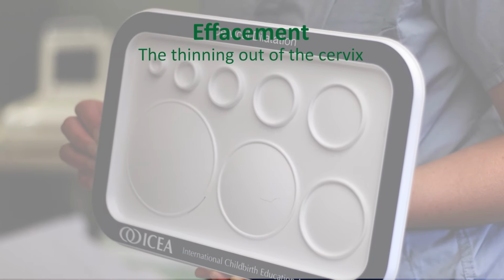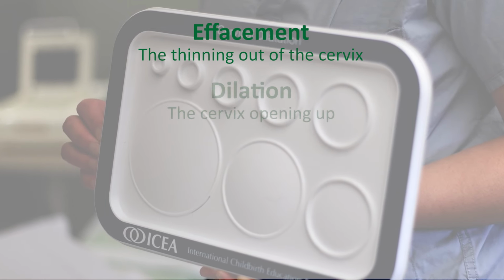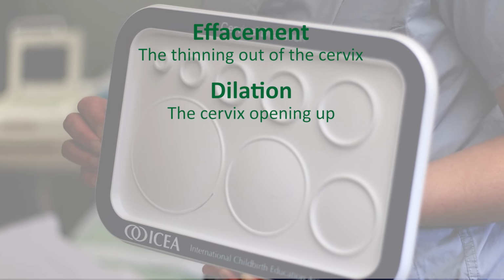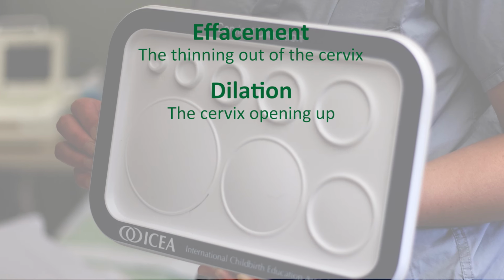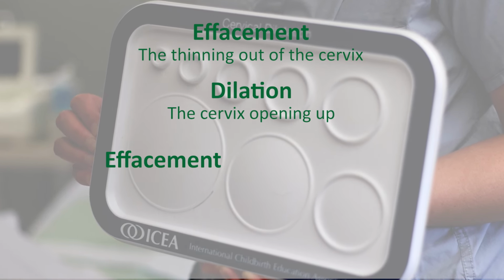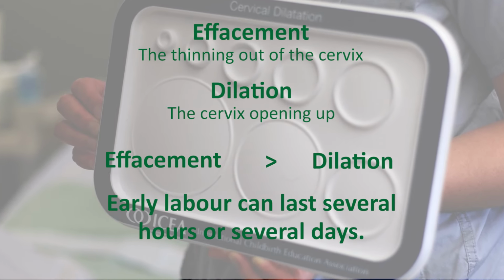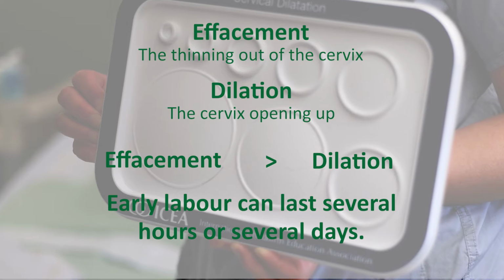The cervix has to do 2 things in labor. The first thing is thinning out. This is called effacement. The second is dilation. This is the cervix opening up. With our first-time moms, we often see the cervix thinning out first, then opening up. Early labor can last several hours or even days.